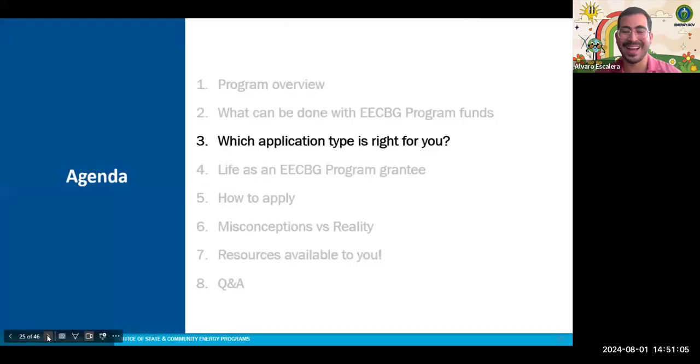Okay, no, that was a lot. So now that we've discussed different project highlights, I really want to dive in a bit deeper into the voucher option and see if this would be a better option for folks on the line compared to the traditional grant or vice versa. Next slide, please.